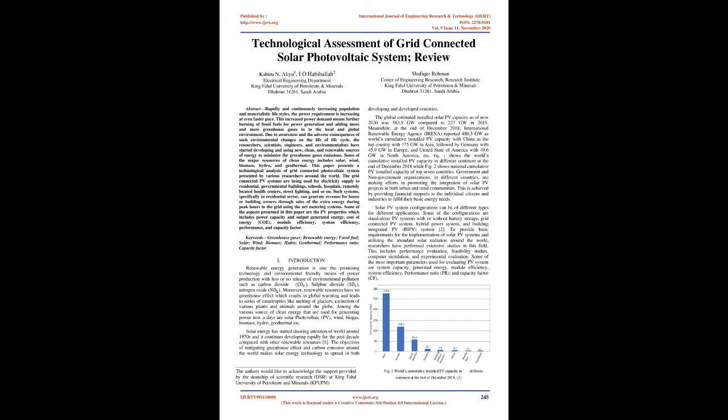This paper presents a technological analysis of grid-connected photovoltaic systems presented by various researchers around the world. The grid-connected PV systems are being used for electricity supply to residential and governmental buildings, schools, hospitals, remotely located health centers, street lighting, and so on. Such systems, specifically in the residential sector, can generate revenue for house or building owners through sales of the extra energy during peak hours to the grid using net metering systems.